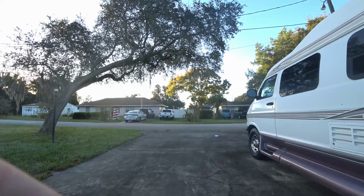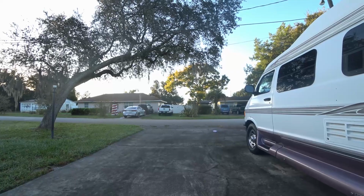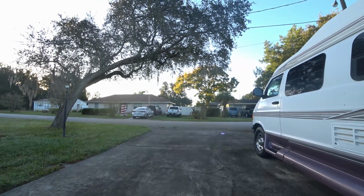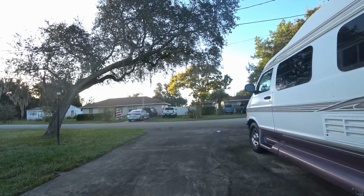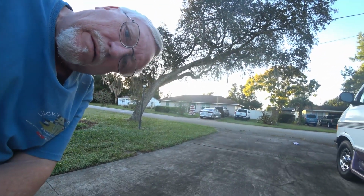Hey, this morning was a beautiful Sunday morning, and we decided to jump on the e-bike and just see how far we can ride it. So we took the bike path, went down to the Publix store and back, and it was just a beautiful ride. We really enjoyed it. I hope you guys enjoyed it too, so follow along.